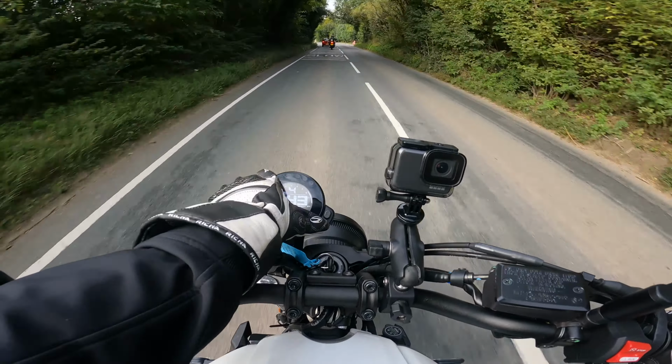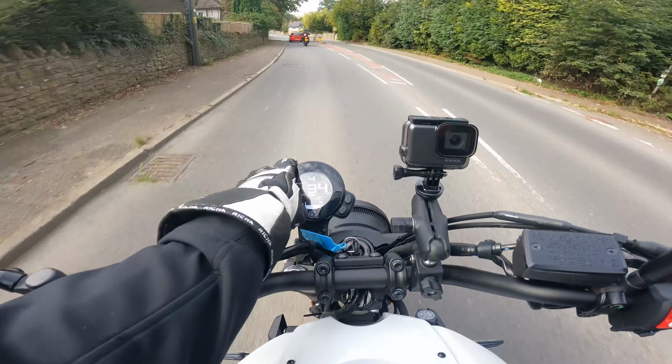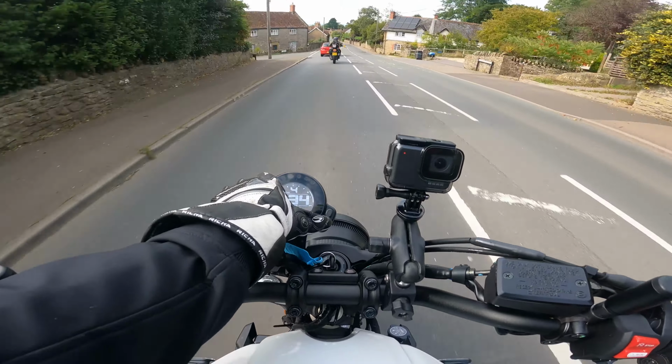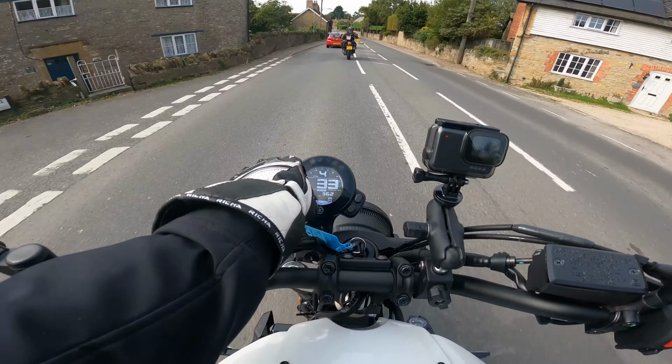Bike temperature, outside temperature 18 degrees. Gosh, balmy. Oh, and at the time, there we go, back to the mileage. You have got a fuel gauge at the bottom. You have got your revs on the left hand side as well. All in all, it's got everything you need.